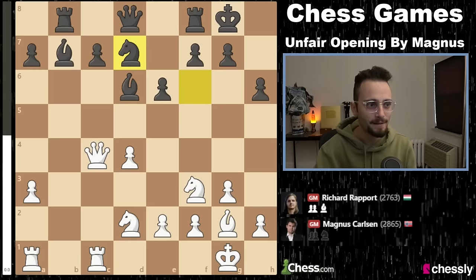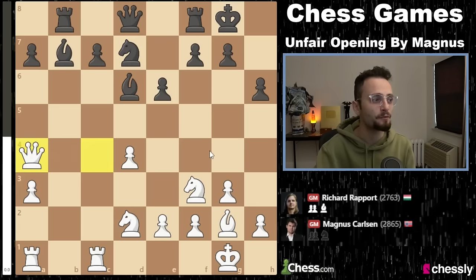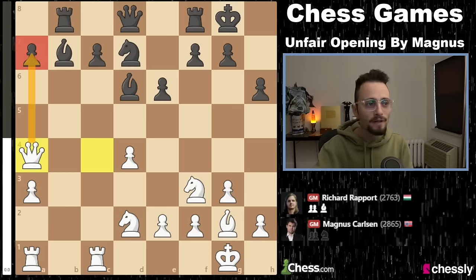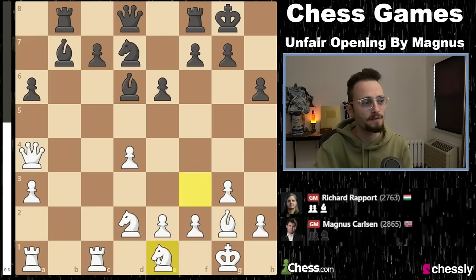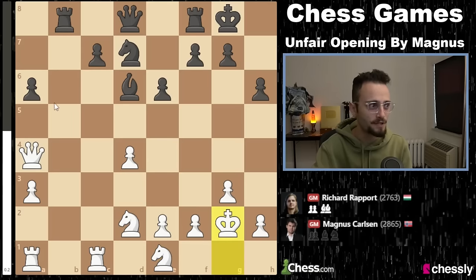Knight d7 back. Now Magnus, we already know this queen's going to go somewhere, all right? It goes to a4. So that pawn is threatened, okay? Rapport here can try to defend it, but putting that pawn on that square is also not a huge improvement because this bishop will be traded. This is not what's going to happen right now, but imagine this. I mean, this pawn is weak forever. It's just a weak pawn forever.